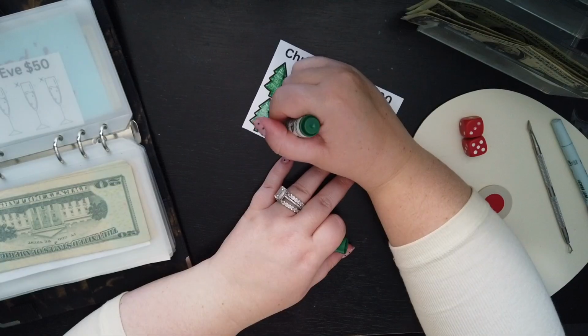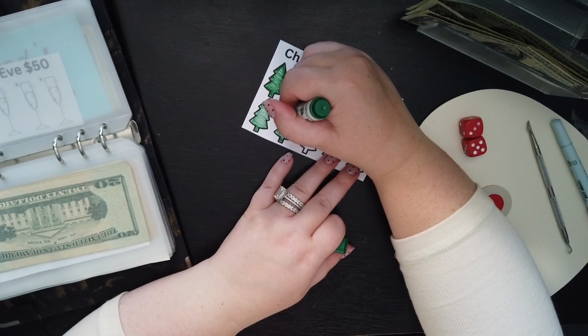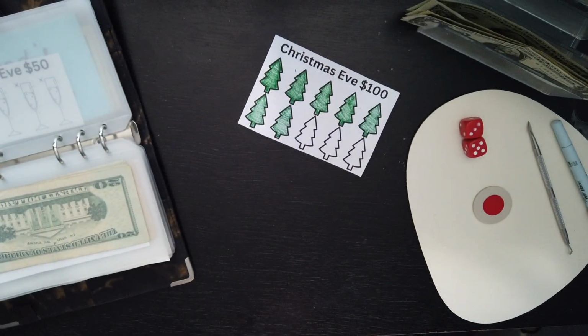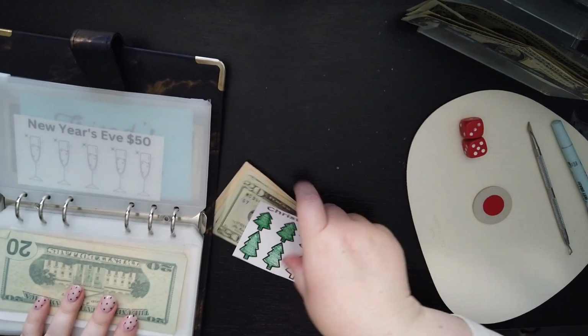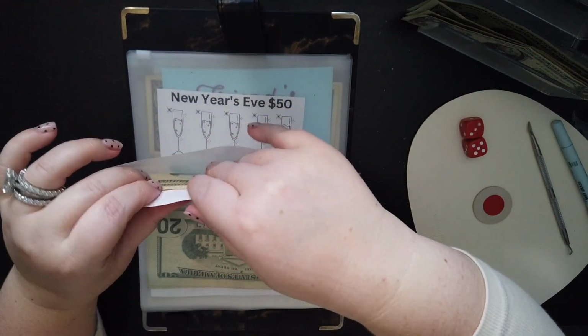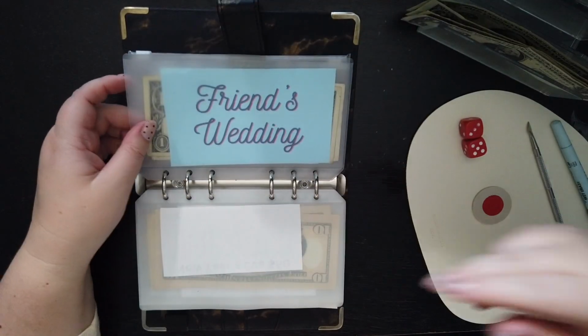I think I'm going to do different trackers. I bought some trackers recently, so I'm kind of figuring out how I want to use them, but I think I will switch it up a little bit. So that represents now $30 more in here. So I just need 30 to go to hit this goal. So we like to see that. And then the only other holiday for this calendar year is New Year's Eve, but I probably will start getting ahead to next year, which will be nice.